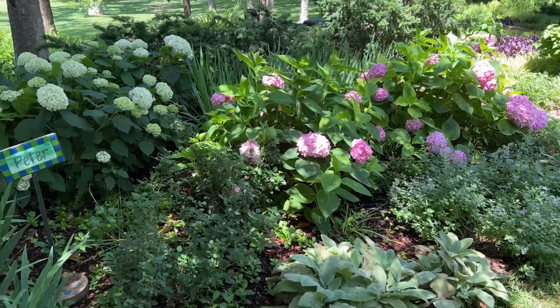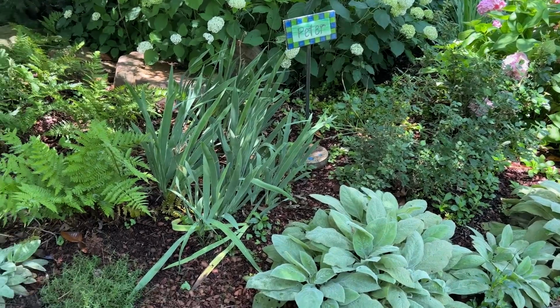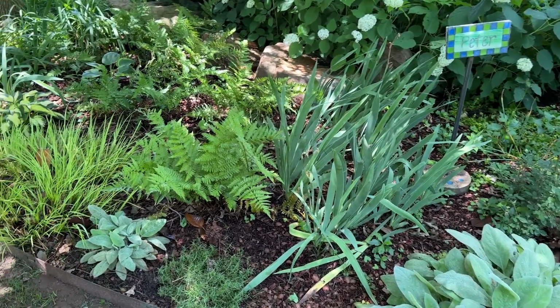And I must ask her what the signs mean. She's got names. I wonder if those are her children. She has signs named for different areas of the garden.